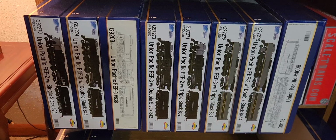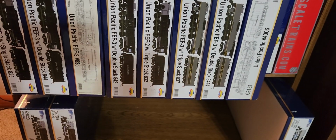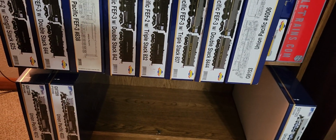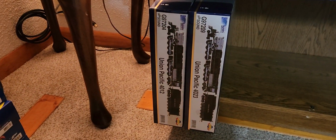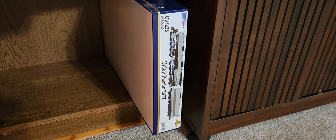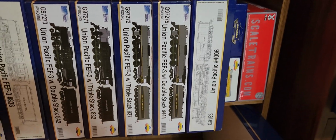You guys can see I have a bunch of Northerns here, except for that. That's a big boy, number 4006. All of my big boys are still ones that are in existence. The only one that I don't have is 4017, but I have all the others. You guys can see down here I have 4012, 4023. We have the other Challenger that's still existing, 3977. Of course, 4006 is still existing.